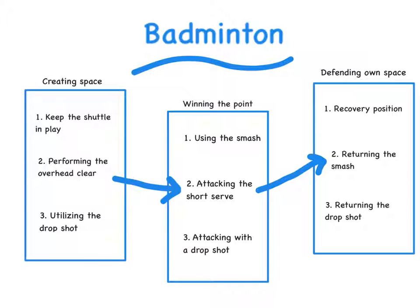The most effective way of returning the smash is by performing the block shot or a drop shot. And to effectively return a drop shot, try using an underarm clear or get it high enough so that way you can get to the recovery position quicker, and that way you'll be prepared for any other type of return.